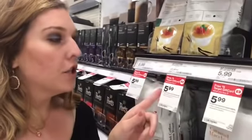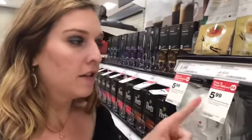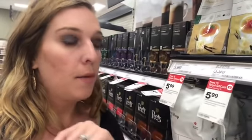Okay guys, so we have some great coffee offers. The Archer Farm bag coffee is on sale for $5.99, and when you buy 3, you're going to get a $5 Target gift card. So let's just round this off to $6. Buy 3 of them for $18. There's a 5% Target Cartwheel you can load for Archer Farm bag coffee, and then you get that $5 Target gift card back. So this is a really great deal.